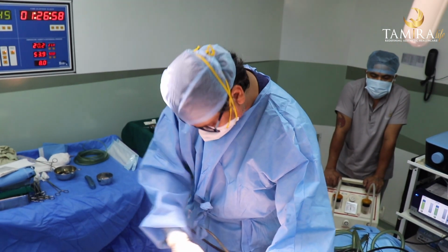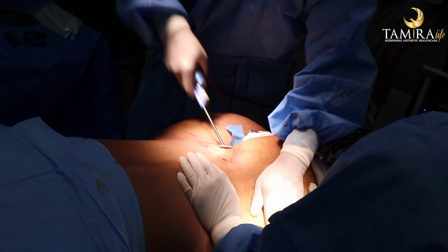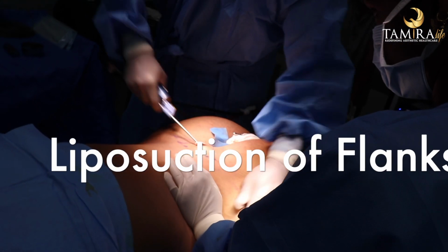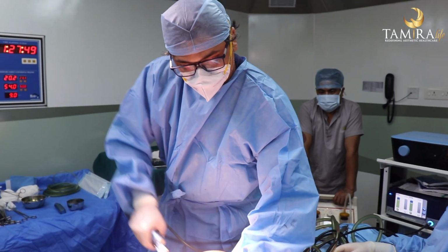Following the Vaser treatment, the next step is the aspiration of the fat and liposculpture of the fat using the microair power assisted cannula.